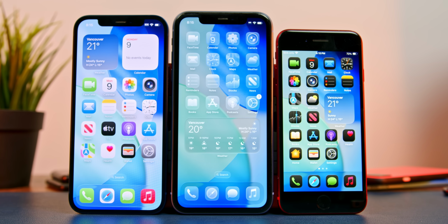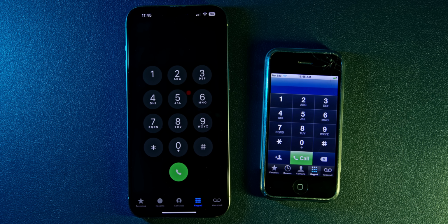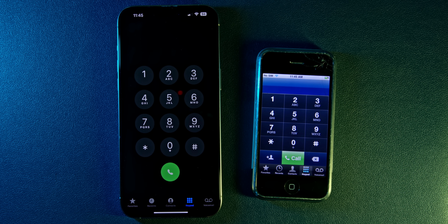As for other big iOS 26 features, as I said, the event kind of started on a high and then just went down from there. The phone app and FaceTime app are getting, for the first time, an actual redesign. Seriously, if you look at the first iPhone and compare it to the current phone app on iOS 18, it's almost identical. Like, the UI has been refreshed, you know, it's more minimalist now, flatter, more modern, but it looks almost identical.